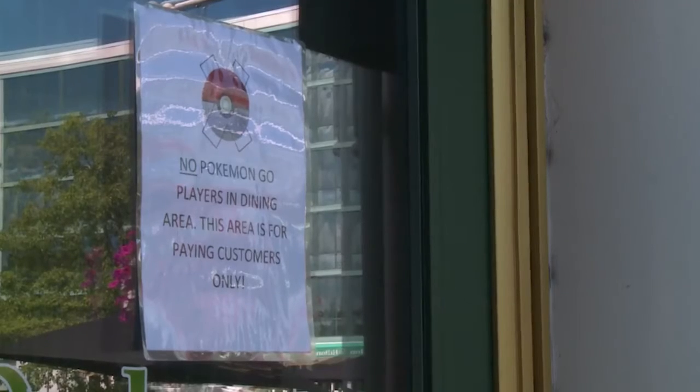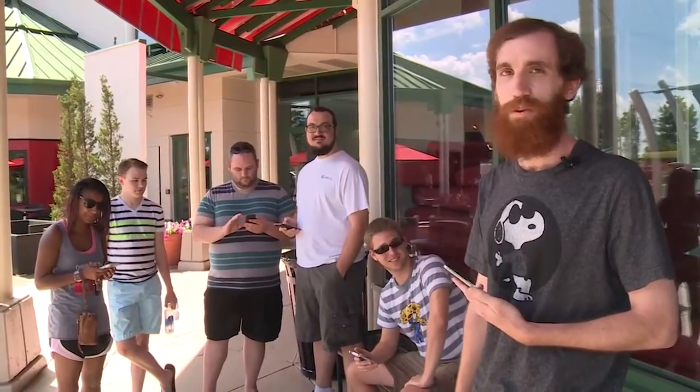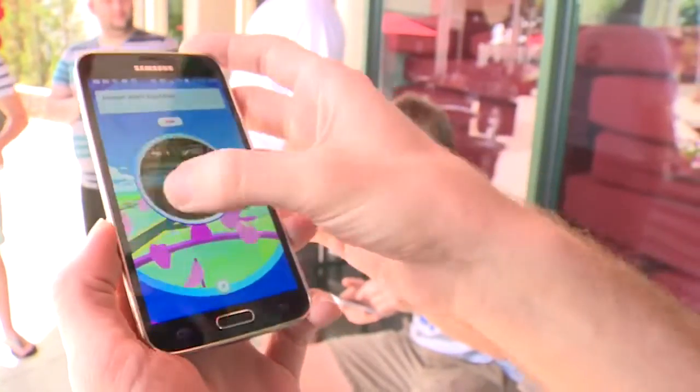My brother came in here to eat, and I saw him playing the game, and I was like, oh. Now, for the most part, the Pokemon players are being considerate. They're enjoying meeting up with other people who share their passion. It's actually unbelievable how many people you see doing this. In fact, Ryan said it's getting hard to choose between Pokemon and the old rod and reel. Because the Pokemon are always there, the fish aren't there. In Lexington, Sean Moody, WKYT.